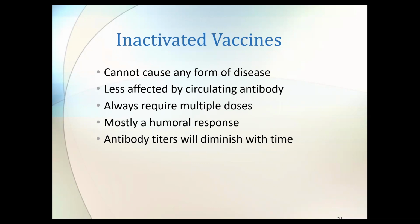Inactivated vaccines are made by growing the organism in culture media and then usually inactivating it with heat or chemicals. Sometimes the organism is further treated to purify it down to only certain components, so it doesn't have the whole virus or bacteria in it anymore. These are less affected by circulating antibodies, which is why the vaccines given to young babies are usually inactivated vaccines, because those maternal antibodies are not going to impact it.